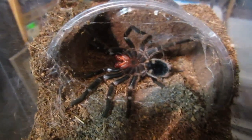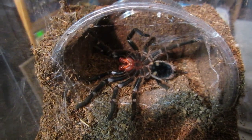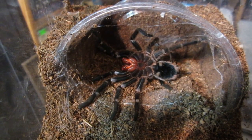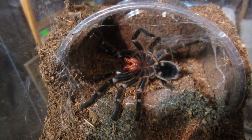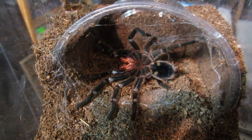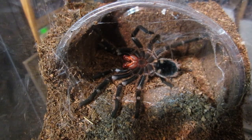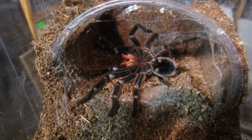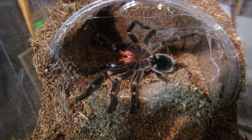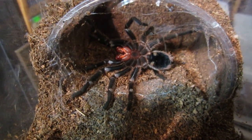I was going to give her a little feed for her trouble of being tapped on the abdomen, but her fangs are still barely red, so I'm going to give it a little longer before I feed her. I think she's probably too mad to eat now anyway. She'd probably just strike at the worm out of frustration, and that's it. But yep, that's what I get. I got this monster to look forward to when she gets to be about 8 inches. Lovely.